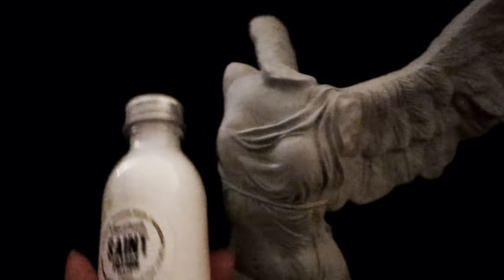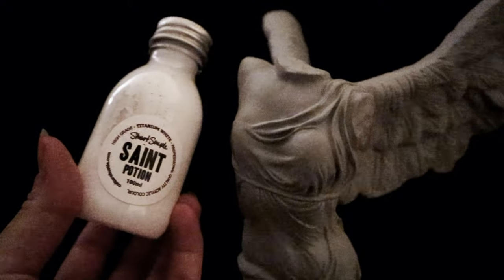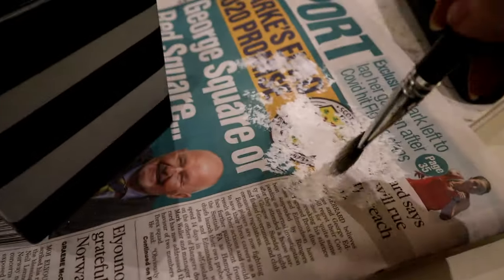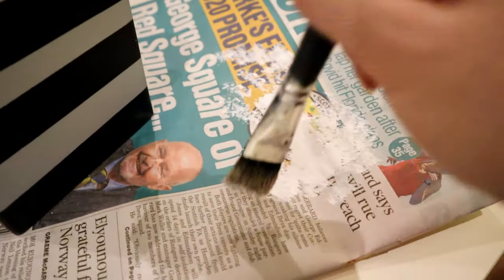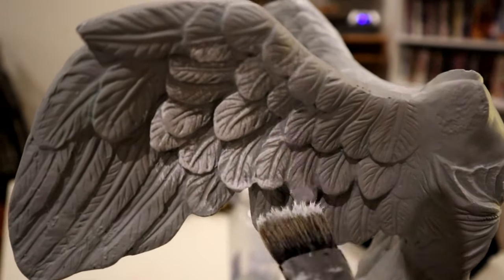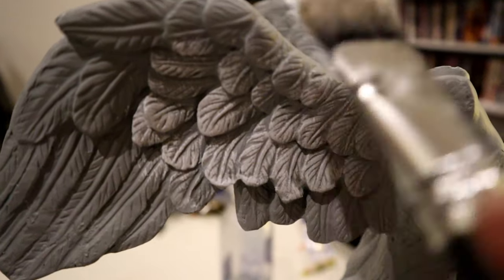After that I just really quickly and simply dry brushed some white over the grey so that it would pick out the details. And that made it look really, really like stone. Like, it looks like a statue now.